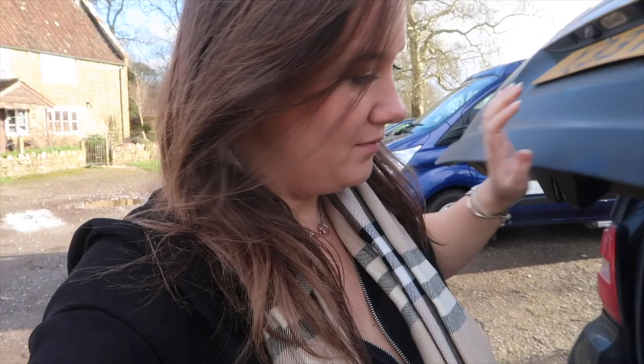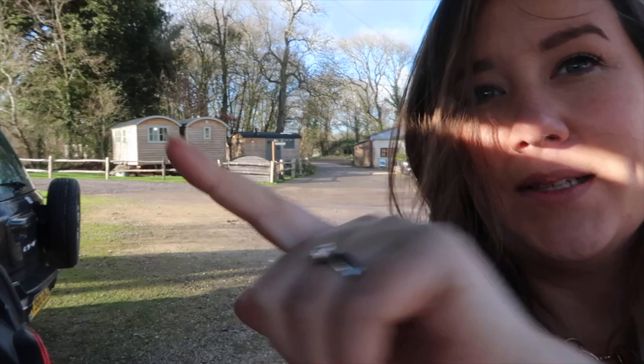I didn't film on the way down here because we were chatting too much, quite frankly. But we made it down to Somerset. We're at Blackdown. So the shepherd's huts are over here. I'll give you a little tour later because honestly, they're just incredible. I could live in the one I'm staying in tonight.